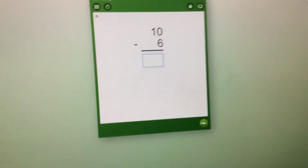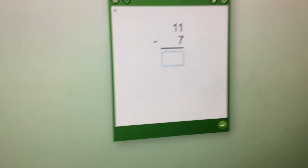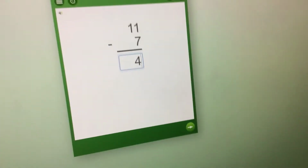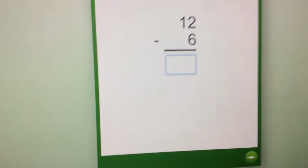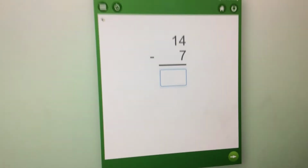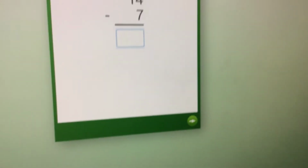10 minus 6 equals how much? 11 minus 7 equals how much? 12 minus 6 equals how much? 14 minus 7 equals how much?